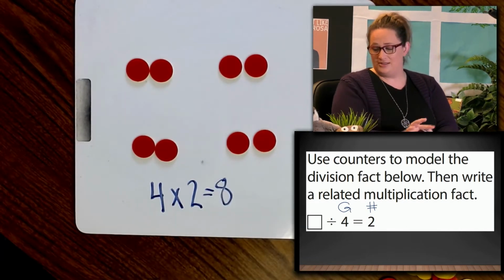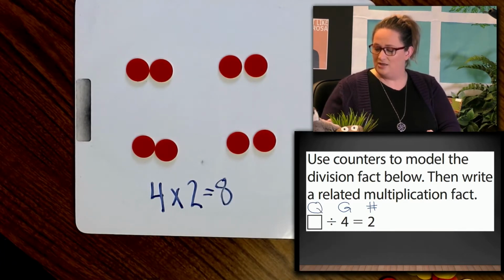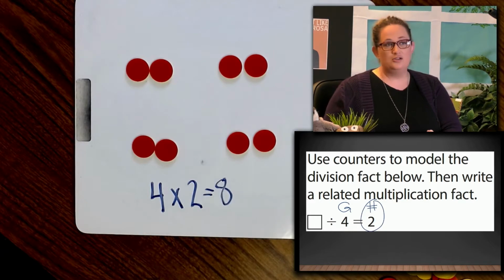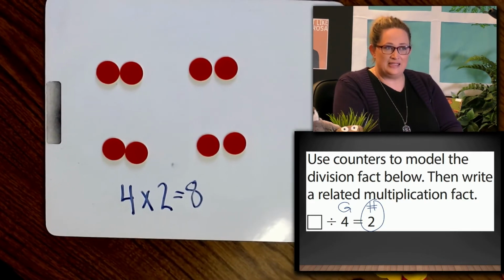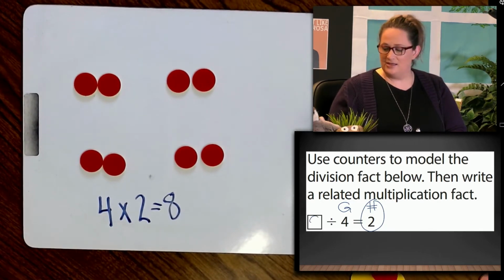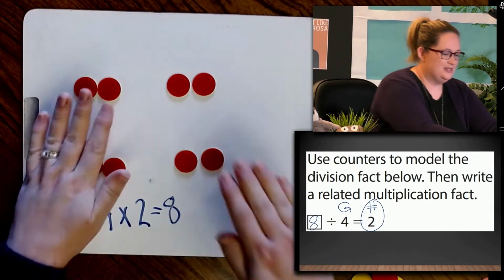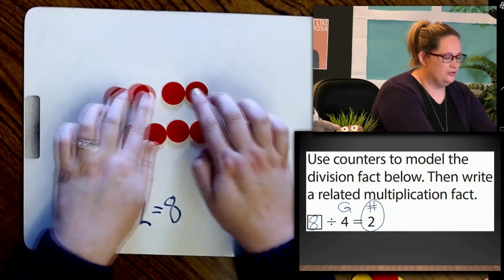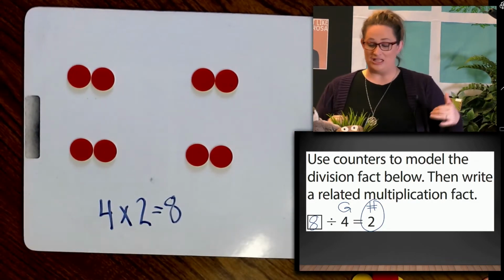So we're missing our quotient. This is our quotient, right? And no, this is the quotient. We're missing our total amount. We have our quotient. We're missing the total quantity that we're starting with. This is our quotient here. So what's missing? We have the 4 groups. We have the 2 in each group. What number in our multiplication fact family is missing? It's 8. So what number goes in this box? We think it's 8. Now let's look at it and see if it makes sense. If I have 8 and I divide it into 4 groups, how many are in each group? 2. Okay, so that's what we're going to be using today.